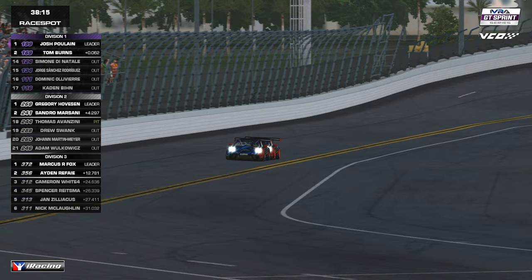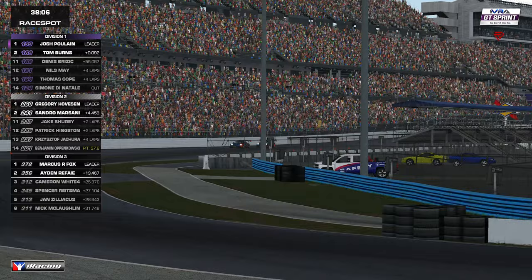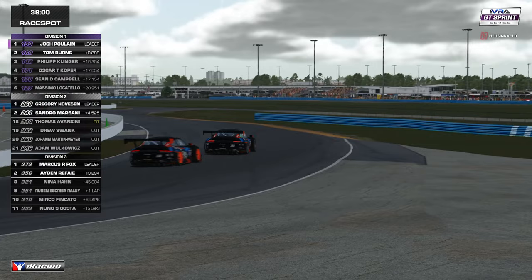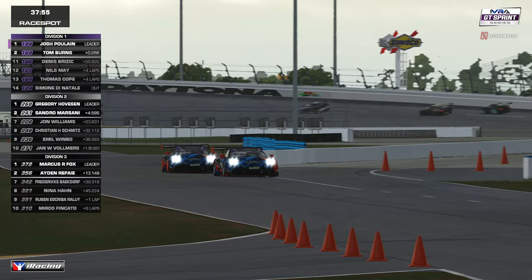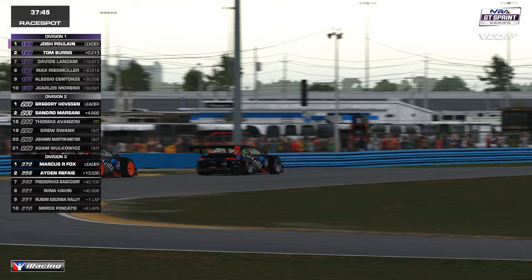Once they serve this penalty, they have three laps to serve it. So now, Team Heusinkveld is in the overall lead once they serve this. And the big thing about that 148, they have been reeled in by Oscar Culper and Sean Campbell. So Fordzilla is out of contention for a two-car fight for the win, possibly. Insert three others instead.